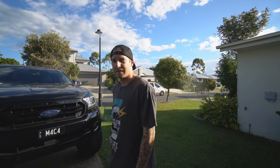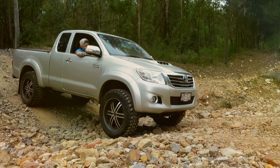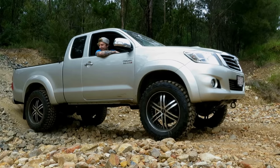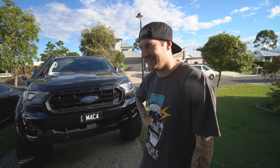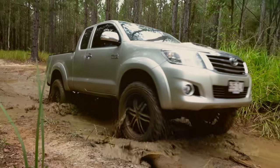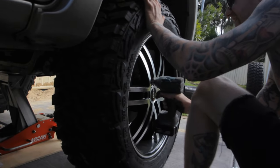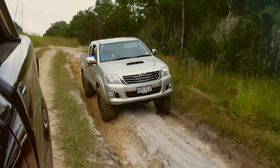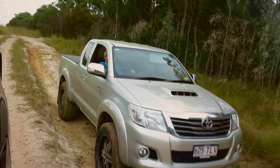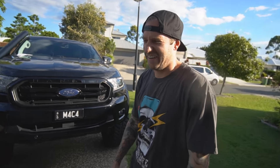How do you rate it compared to previous cars? We know you've had them all on the channel. It's hard to compare because they're older models, and also because I've done so much to this. Well, you had the Hilux. The Hilux didn't do much. Sorry, N70 boys, but the Hilux, one, I was a rookie. Still am a rookie. Two, I literally lifted it on 20-inch rims with 33s on it. Mud hogs.